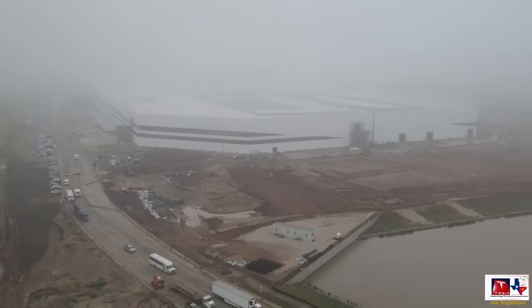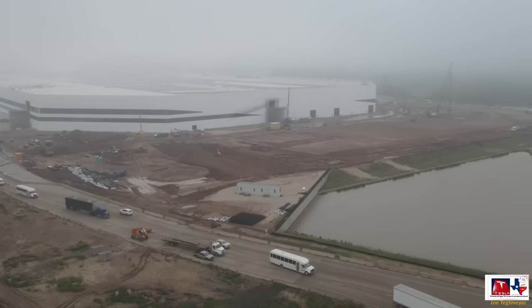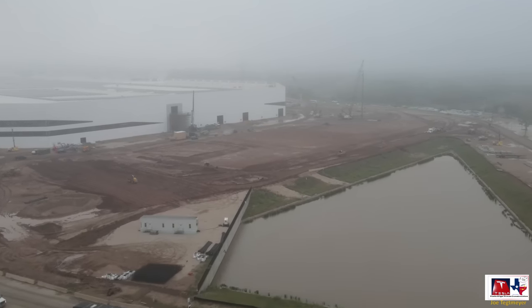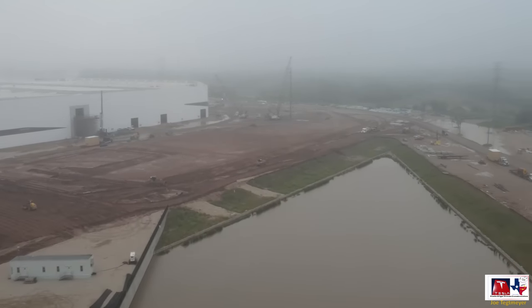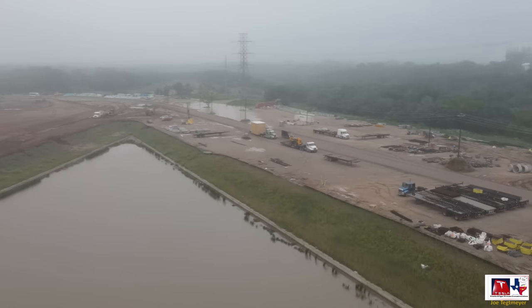Well, as you can see, it's quite foggy, at least cloudy at this altitude, a lot of mist and some rain. So I'm going to stay a little bit lower today, at least on the south side, just so I can keep the visibility as good as possible. It will clear up later in the day.